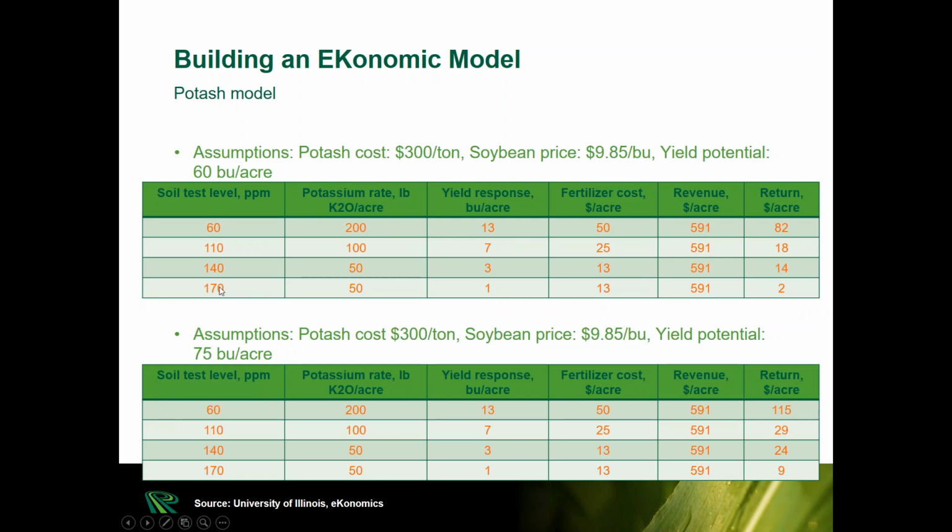I've got soil test level here in the first column. I've got what the potassium recommendation is, what the yield response is, the average yield response. And again, I'm not taking this to the highest degree. This is not like a marketing campaign that says you can see a yield response up to. This is the average yield response based upon the crop response models at that soil test level.